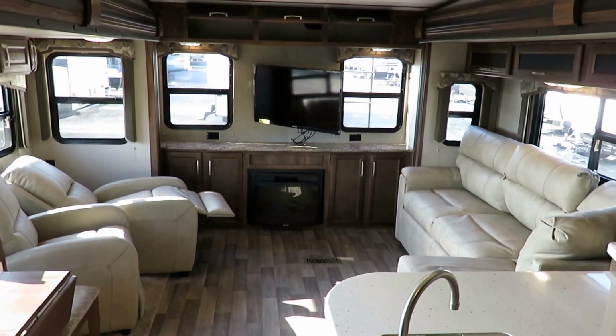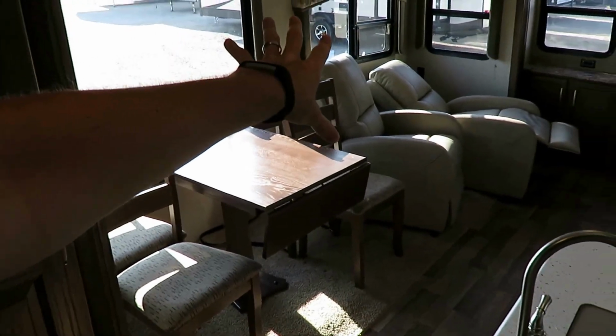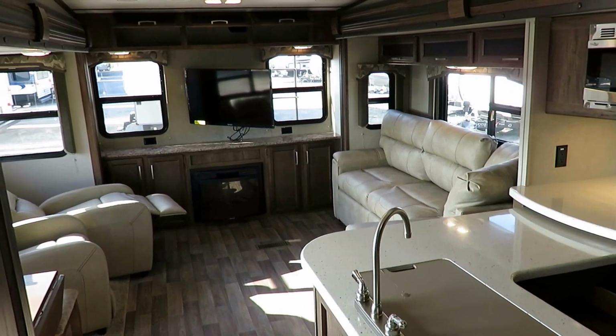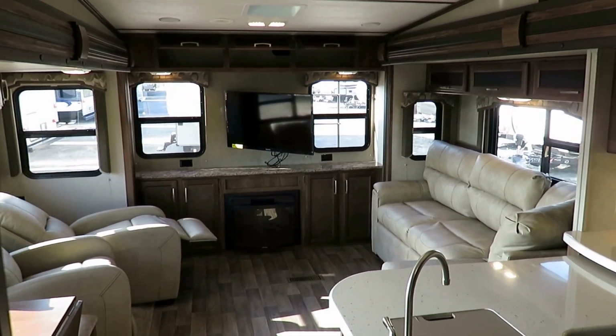So, what's nice about this, you've got dual opposing super slides. We've got a traditional dinette seating slide over here with a combination kitchen lounge slide over there, but two true super slides.